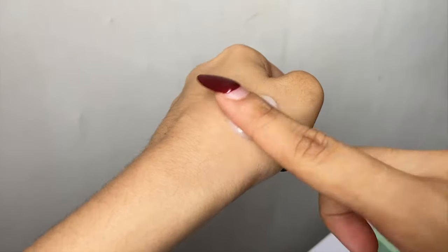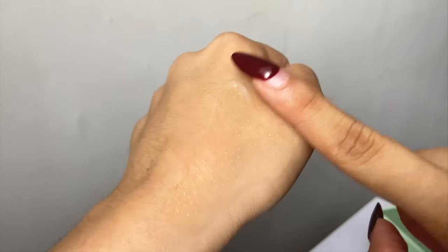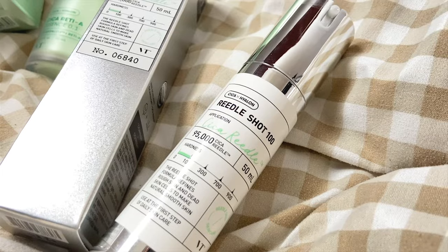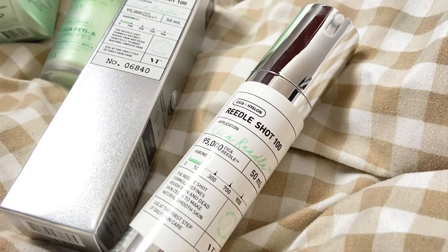Now, I'm not gonna lie, I was really shocked at first when I applied it because of the tingling effect. Right after you apply the product, the moment you swipe it on your skin, you'll really feel like something is poking your skin. But don't worry, it's normal and it's just the microneedles finding their way into our skin. So if you don't have the time and the money to book professional microneedling sessions, this is the perfect alternative and the perfect product for you.